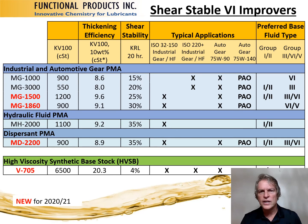So, again, looking at our PMA line, and at the very top of this chart, sorry, this is a little busy also. Let me take myself off here so you can see this. At the very top is our most shear stable PMA. And this is a typical PMA out in the industry, and it's about 15% in KRL. So you can already see when you start talking about some shear requirements, you really have to watch that. So now, look at the very bottom.